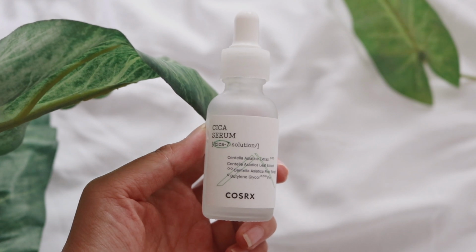So if you're specifically looking for a vitamin B5 concentrated product, I do feel like this is a great option. But if you simply want something that is anti-inflammatory and soothing, I recommend the Cosrx Pure Fit Cica Serum instead. One last thing I want you to note that is not exactly related to this product specifically, but I just want to say that just because a product is highly concentrated with one active ingredient, it doesn't mean that it is more beneficial or more effective for the skin.